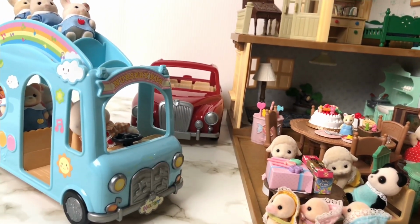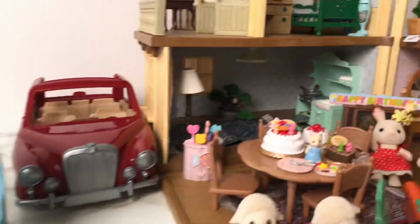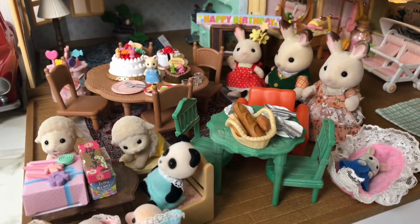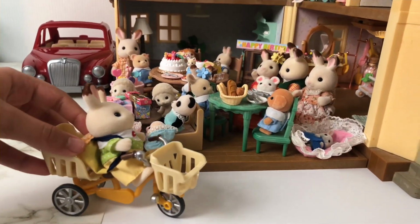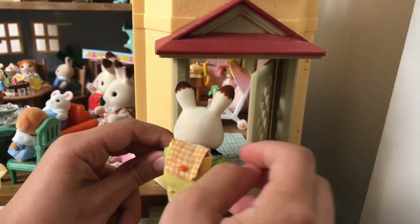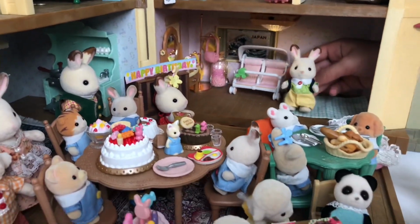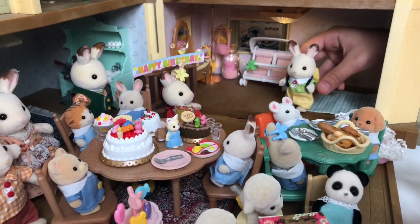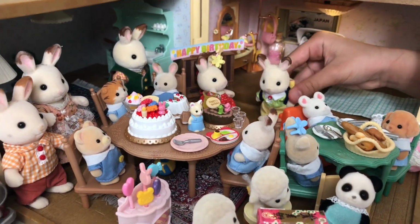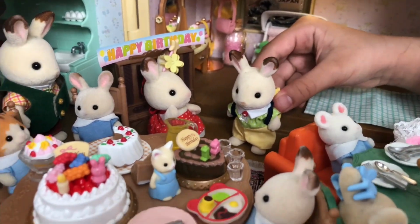Okay, get off now, kids. All right, thank you. Wow, this looks like a huge birthday party. Welcome to our home. Here comes the birthday boy. Guys! Is this my birthday? Yes, it is your birthday celebration, honey. Yay! Happy birthday to you. Happy birthday to you. Happy birthday, dear brother.